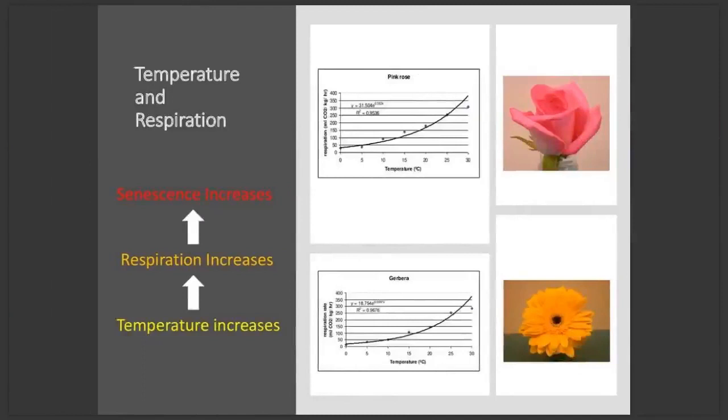So, just to show you another way, as temperature increases, the rate of respiration increases. These two graphs show the rate of respiration when the temperature increases from 0 to 30 degrees for a rose and a gerbera.